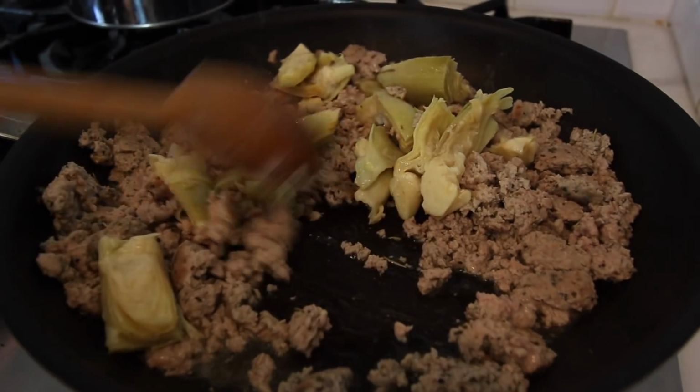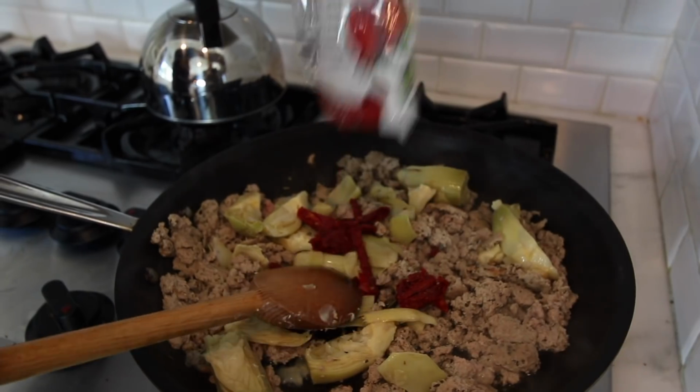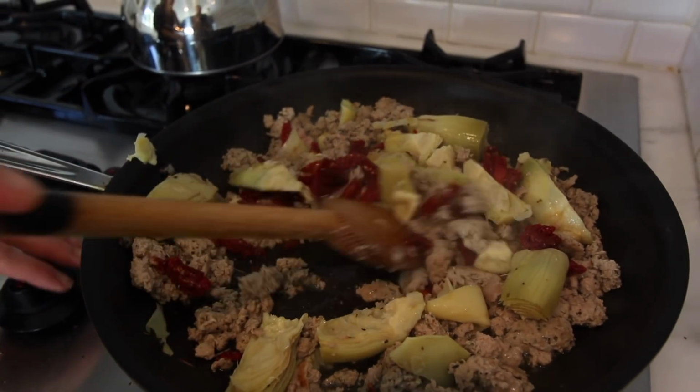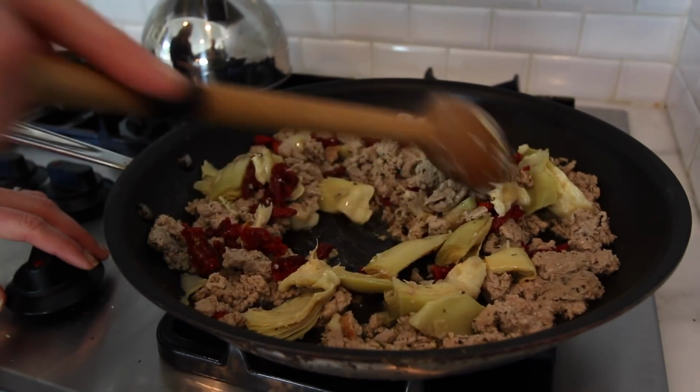These are totally optional. You can use any veggies that you like, but I'm adding the artichoke hearts and sun-dried tomatoes because they are my absolute fave. So just drop those in there to warm them up. They're already cooked, so you don't have to worry about that. It's just kind of mixing it all together, and top it with some red sauce.